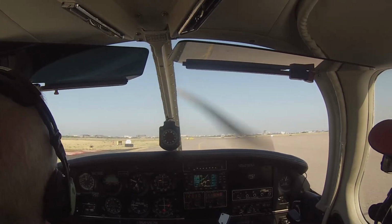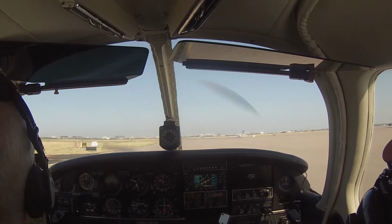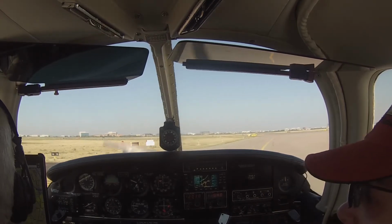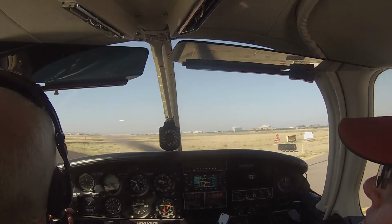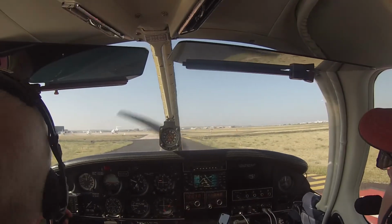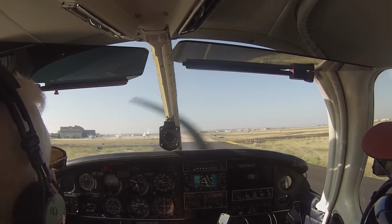34 Zulu, winds calm, east approved, runway 35 right, clear for takeoff. Takeoff 35 right, 34 Zulu. Piper 5145 Whiskey, Centennial Tower, northeast approved, runway 10, clear for takeoff. 5145 Whiskey is cleared for takeoff on 10, northeast departure approved.